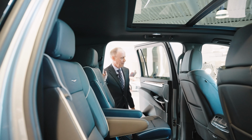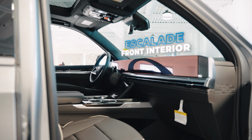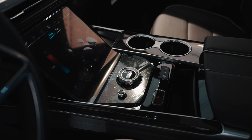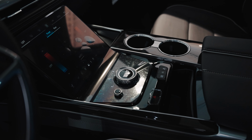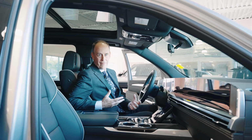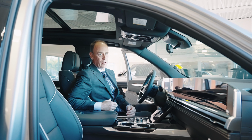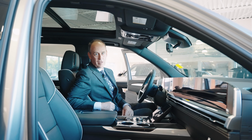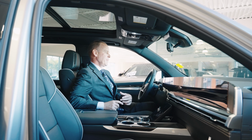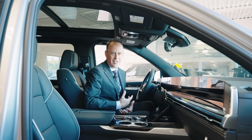Let's look up front. So the cool thing about the front of this vehicle and the power doors, I've shown you the power doors, you can control the power doors from the control center here. But my favorite thing is, you have to go into the settings to set this up. But if you want to close the driver door and you have all the settings for the power doors on, all you have to do is touch the brake pedal and this door closes. Pretty simple stuff, pretty slick.